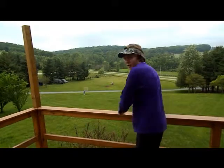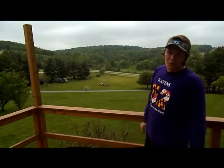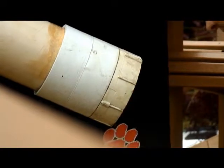We need to back the goal up. Well, we have to move this lacrosse goal back. Because the witches! Physics. So, physics.